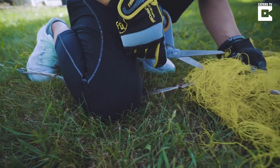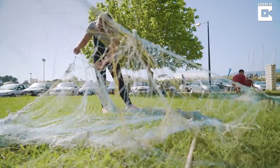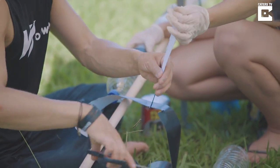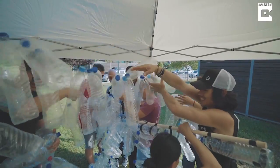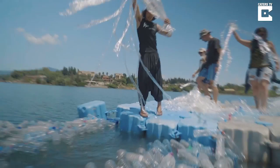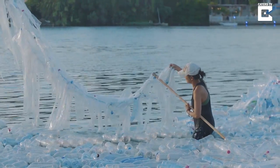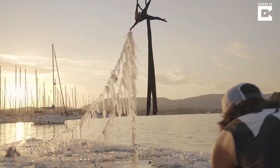We found tons of used nets and fishing line to experiment with, and after hours of untangling, cutting, and just figuring things out, we were finally able to build a couple prototypes, drag them out into the water, and make sure that the waves wouldn't sweep it all away before we could pull the plastics back up to safety.